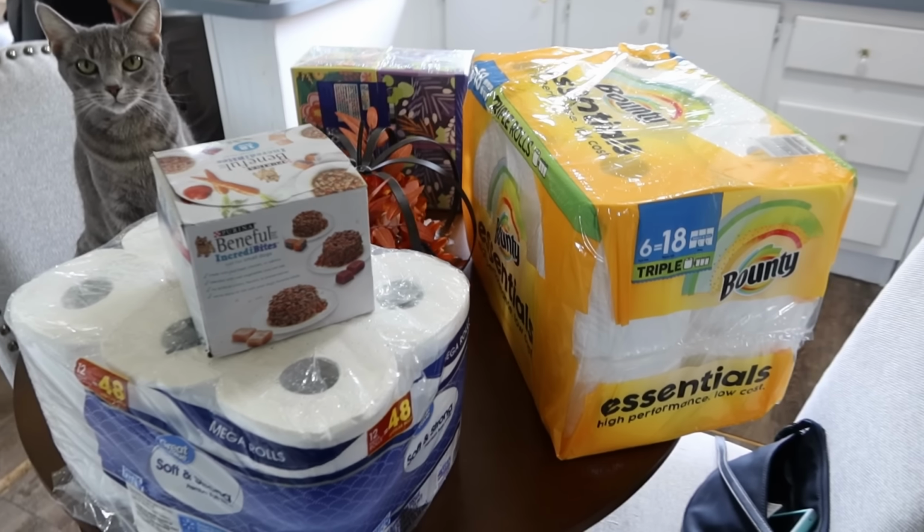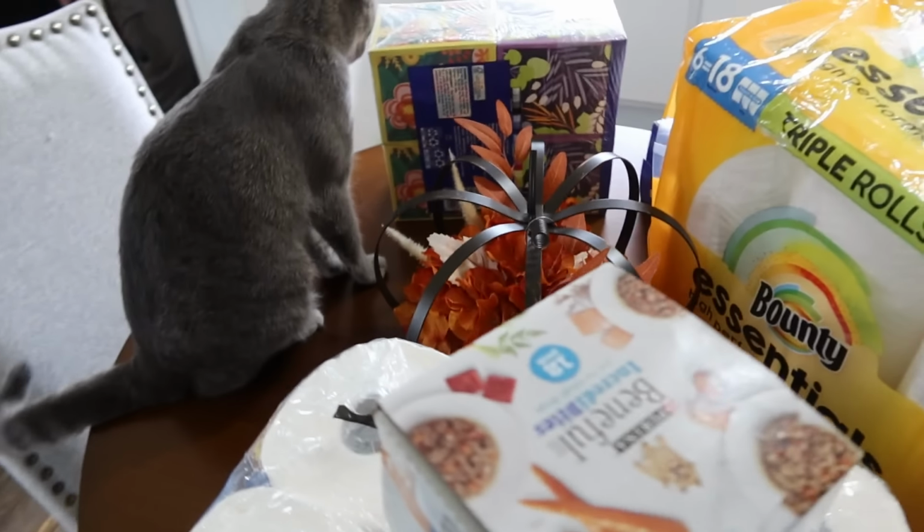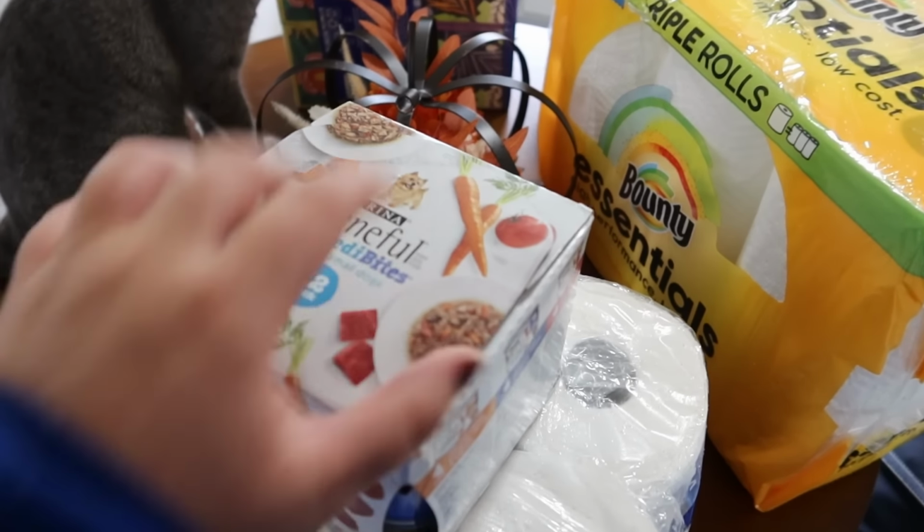We are back home. I'm going to show you, or is Margaret going to show you what we got? Because she's on the table like she's not supposed to be. Dog food for Chloe.